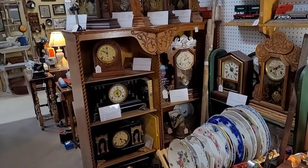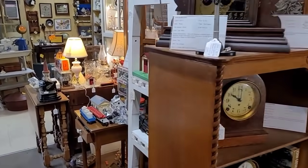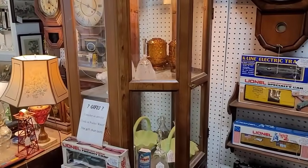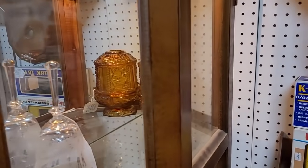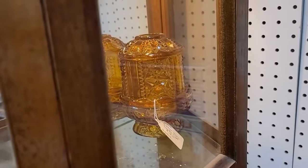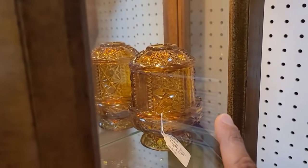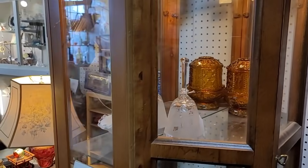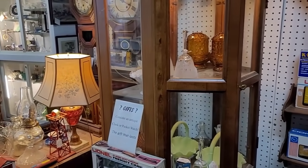Now, looks can be deceiving. I have found stuff in this booth before, in particular. Oh, look, is that two or is that mirrored? It's mirrored. Okay, it's two. No, it's one. How much is it? 18. I'm really starting to actually come around to the amber glass. I really am. Looks amazing lit up at night. It's very romantic. Setting the mood.